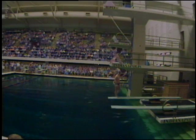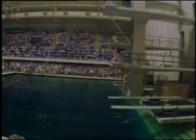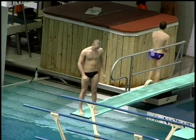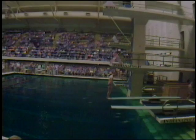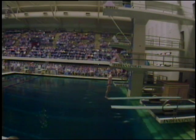The degree of difficulty 2.4 on that particular dive, and scores range from a low of 4 to a high of 5.5 for a round total of 33.60. Danton Rogers from Bloomington South is up next. Darian's teammate, both Darian and Danton were leading the field after 8 dives today. Very interesting, coming from the same diving program. We don't see that very often.